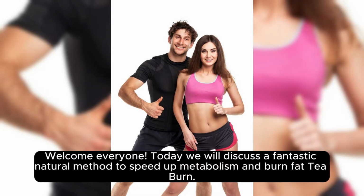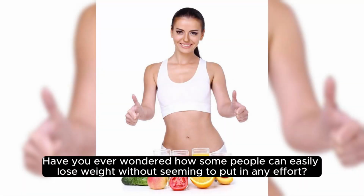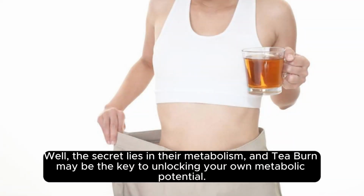Welcome everyone. Today we will discuss a fantastic natural method to speed up metabolism and burn fat. Tea burn. Have you ever wondered how some people can easily lose weight without seeming to put in any effort? Well, the secret lies in their metabolism, and tea burn may be the key to unlocking your own metabolic potential.